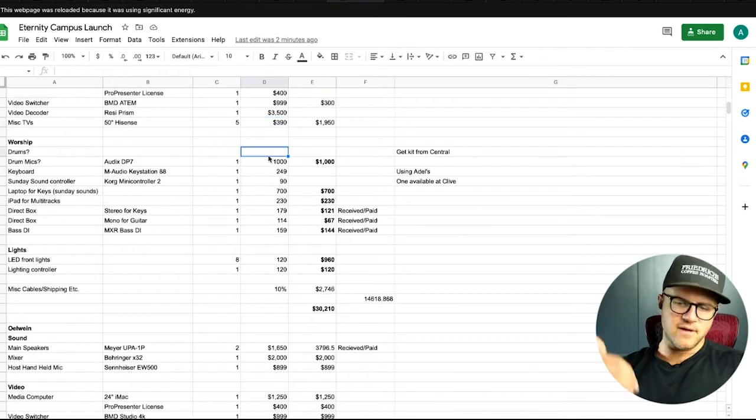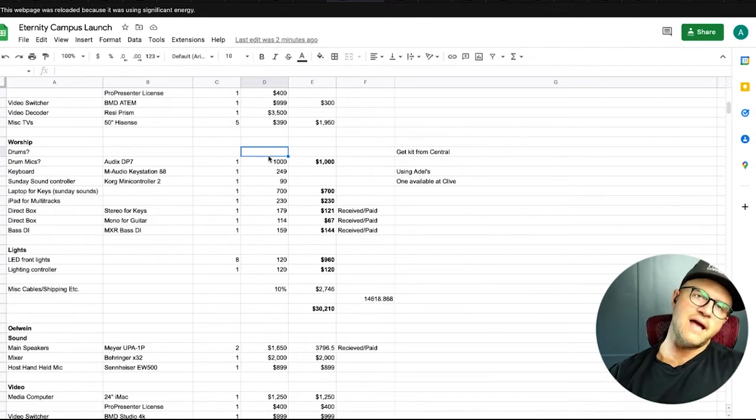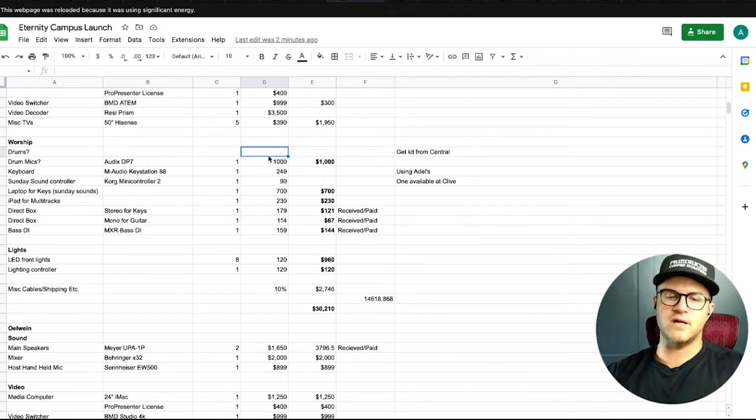Drums, we already have a drum kit. We upgraded to an electronic kit at our central campus in the last couple years, and we just have a full-on drum kit already available. So I don't have that expense.